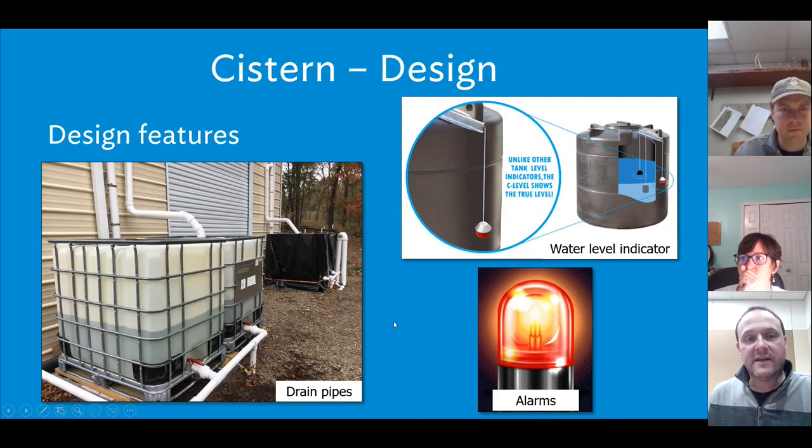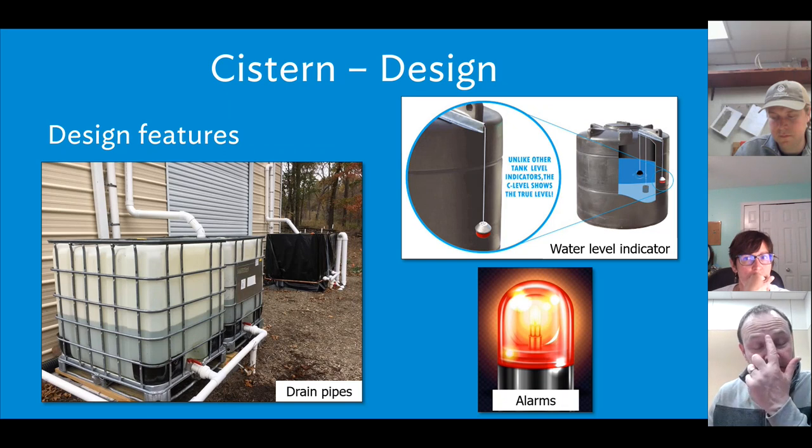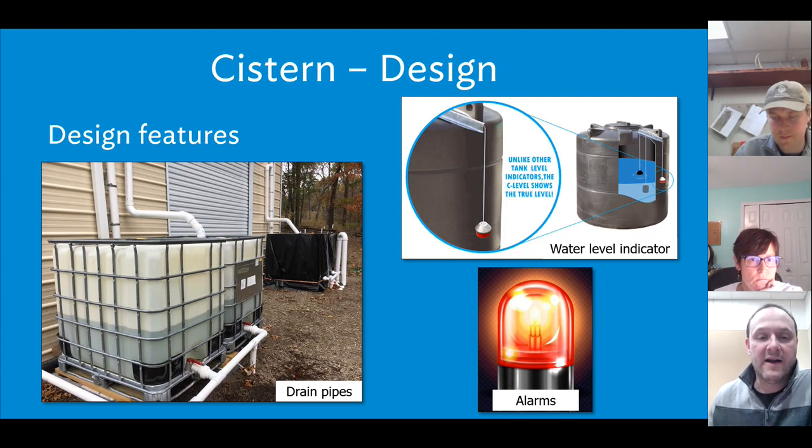Other design features that you should take into consideration, specific to cisterns, depending on the type of vessel that you use: the plumbing or the drain pipes need to be correct and need to be routed properly to perform maintenance on your system down the road. You want to have the ability to completely dewater your vessel as easily as possible, so providing that in your design is important.